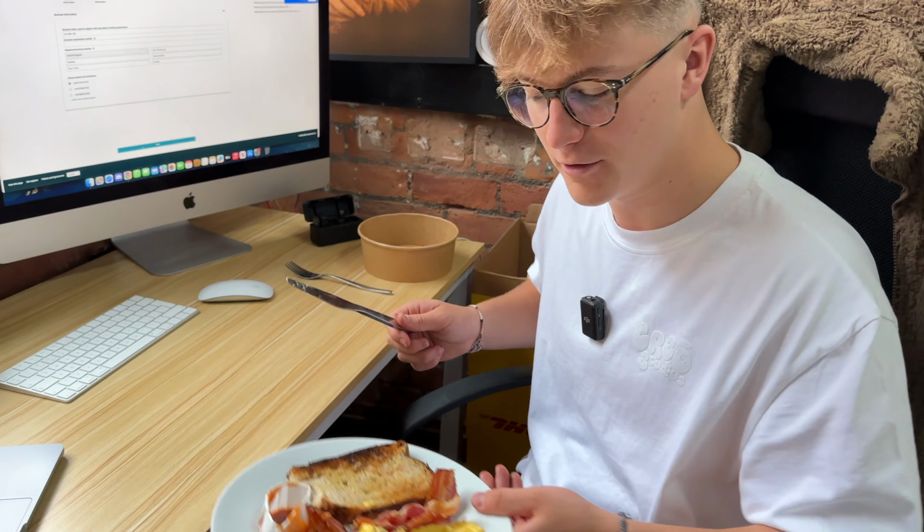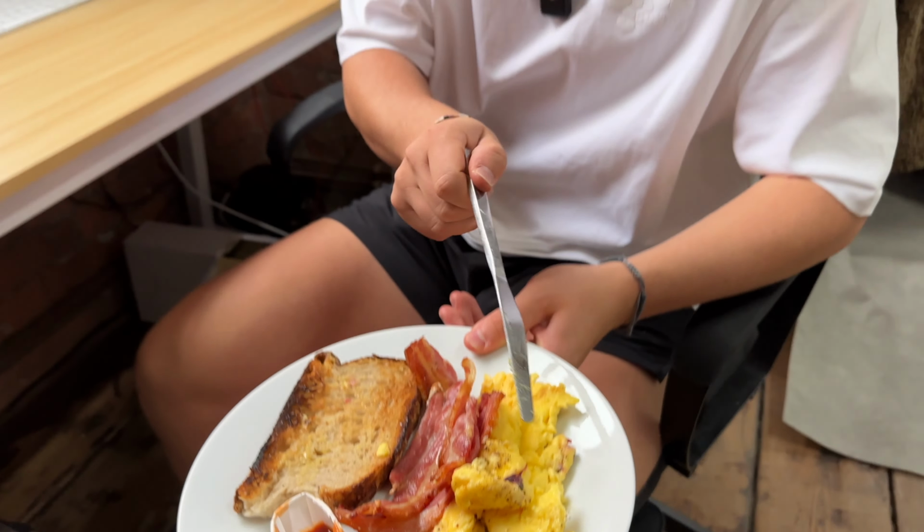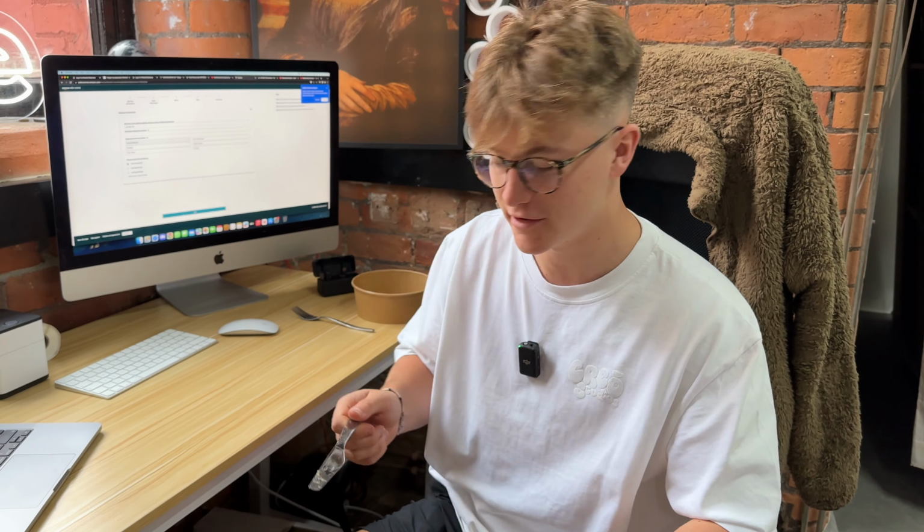Breakfast has arrived. We've gone for toast, scrambled egg, bacon, two pieces of treat. So Federal Cafe, easy, simple. Don't know what we're having for lunch. I'll soon show you though.